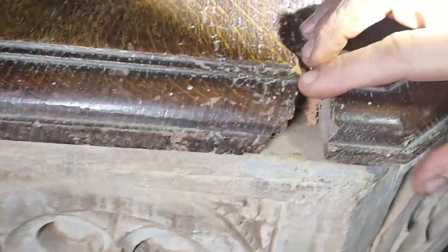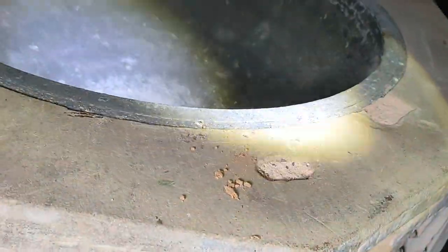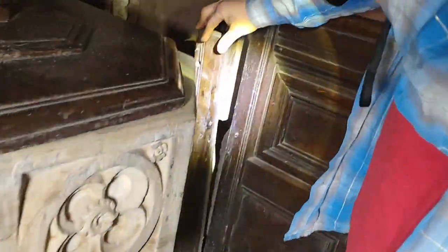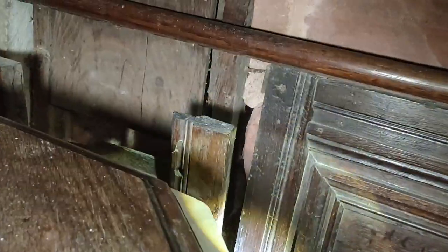That is bad. There's the tower above us right there. That's the bit I'm hoping I can get into and have a look later on, if it's safe. Oh my God, that's cracked in half as well. It's the baptism font. Oh, that's got some weight in it. Bloody hell. Look at the state of this. Oh my God, the wooden panelling's come away. Oh, God.